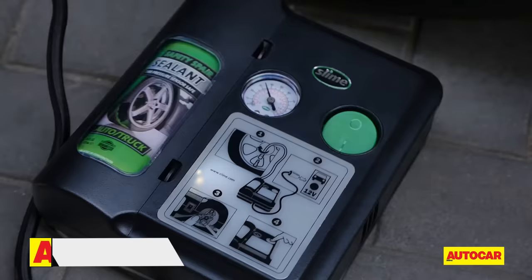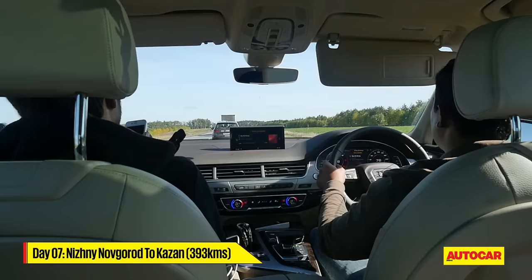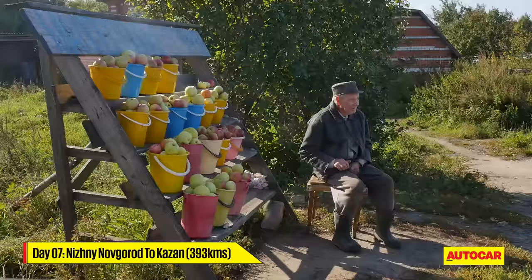I almost forgot that we had to bump up tire pressures in anticipation of worsening road conditions on the way to the next city, Kazan. Slowly, I was getting used to people honking at us. Clearly, the Q7 and the Indian flag was getting people excited.